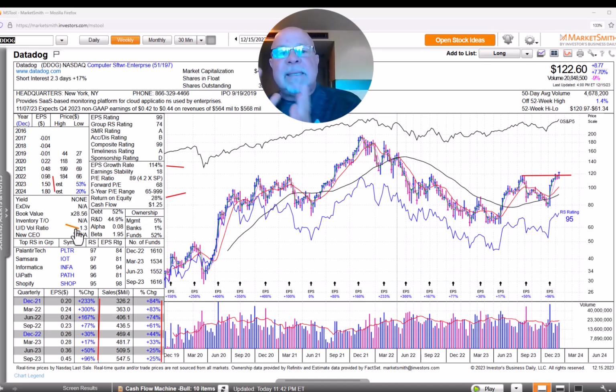Now let's go over to the right side of the page over here. And by the way, this is Market Smith from Investors Business Daily. It's a great piece of software if you don't have it. But it's not cheap, but it's worth it if you need to screen stocks and do all kinds of stuff. There's tons of screeners out there, tons of charting packages out there. This is the one I happen to use.